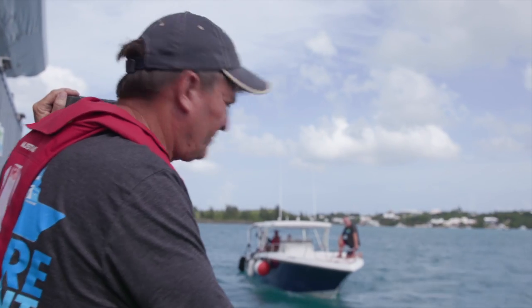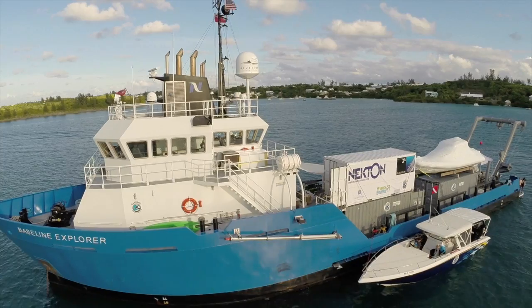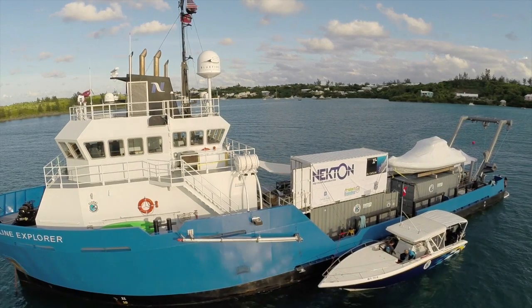Essentially, Nekton's mission is to establish baselines in the deep ocean. And we're focusing on the shallower part of the ocean. To me, it's just a natural collaboration.